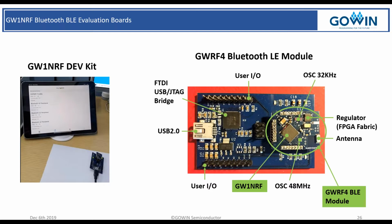To simplify development, the GW-RF4 module plugs into a larger daughter board, as shown in the slide, that is used to implement a simple USB to JTAG programming bridge and to break out the user I/O, which can be used to connect to your sensors and displays.